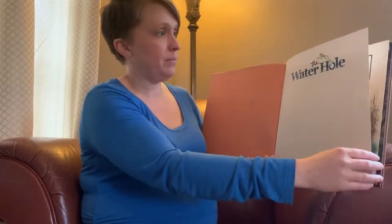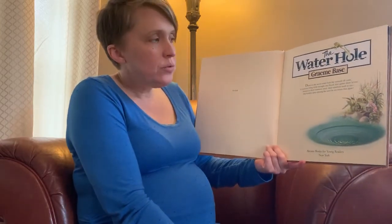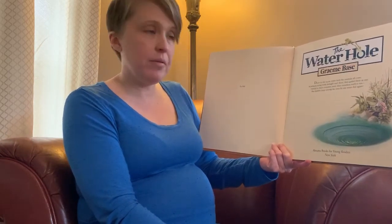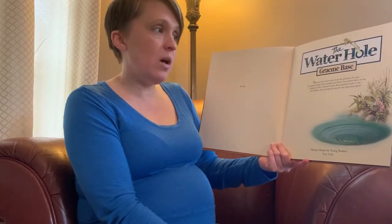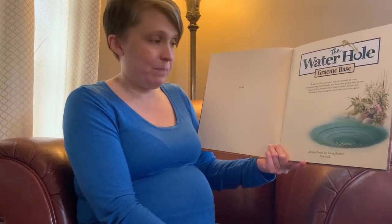The Water Hole. The Water Hole by Graham Base. Down to the secret water hole, the animals all come. As seasons bring forth drought and flood, they gather there as one. United in their common need, their numbers swell to ten. But hidden deep among the trees lie ten times that again.